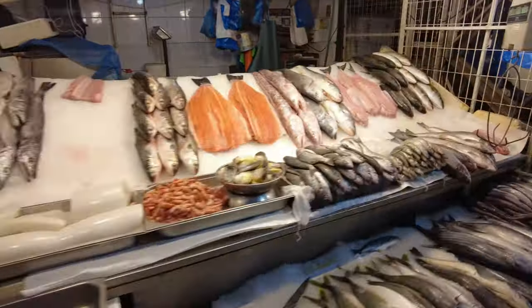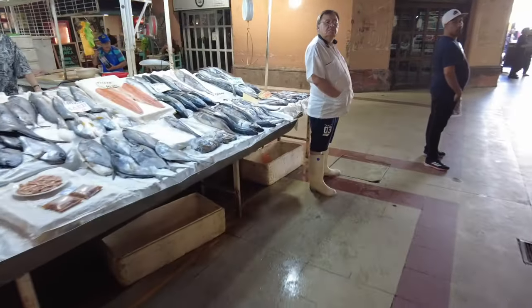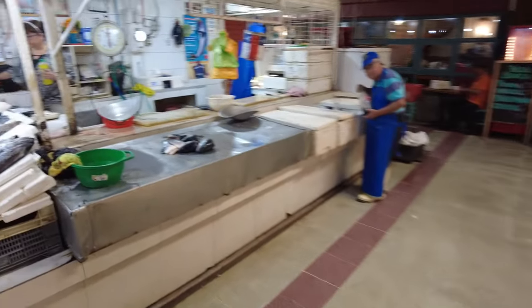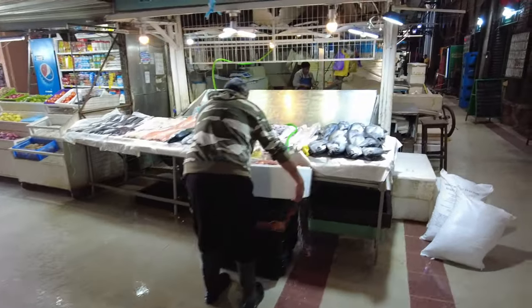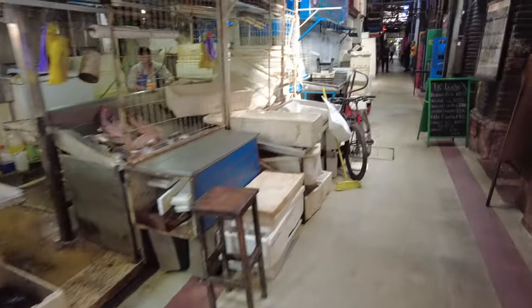Unfortunately, because we're going to several other markets, or at least two other markets, we're not going to be able to buy any of this fish. No, gracias, señor. Because if we do, we're going to have to be carrying around fresh fish with us out in the summer heat. And I don't think that's really going to be an option for us. But man, this place is big. There's a lot of restaurants.